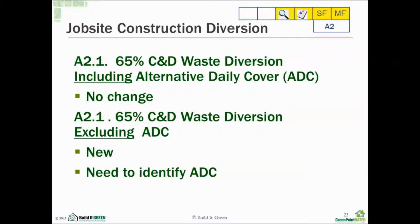Measure A2.2 here, you see, is 65% C&D waste excluding ADC. What that means is we want to know that the transfer facility is recycling 65% of the C&D waste and not including ADC, alternative daily cover, in that calculation. To verify this, it will require a report from that specific facility so you can see what percentage is being allocated to what use.